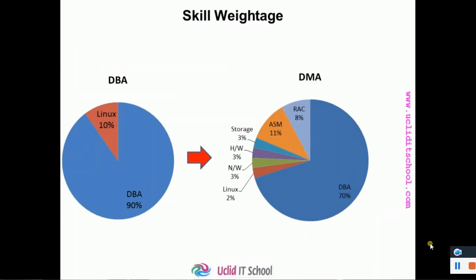So in terms of skill set, what is the difference? If you want to transition from database administrator to a role called database machine administrator. When you are managing Exadata, you are no longer called a DBA. Your new title is DMA, Database Machine Administrator. So how is DMA different from DBA? If you want to become a DMA, you need to have additional skills. You need to have a little bit of operating system knowledge, a little bit of networking knowledge, a little bit of hardware knowledge, a little bit of storage knowledge, and of course ASM and RAC, because ASM and RAC are the de facto installation on the database machine. So all these skills are essential to become a database machine administrator.